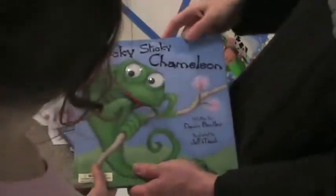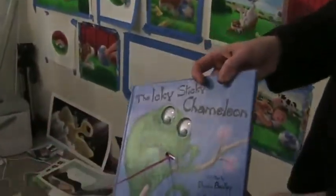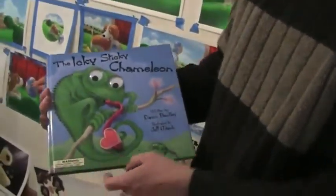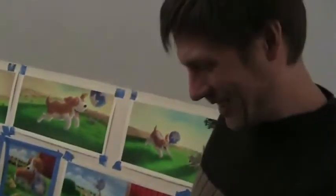This is called The Icky Sticky Chameleon. It's a great book because it has this long, sticky rubber tongue on the cover. And you can stretch it out. You want to stretch it? And you can snap it back. Yeah, you want to give it a snap? It's really sticky. It's sticky and it's disgusting. It leaves this grease stain on any other book that it's next to. So, not only that, but this book has a warning choking hazard label on it. Which means it's also the most dangerous book I've ever illustrated.